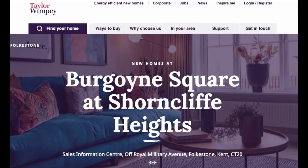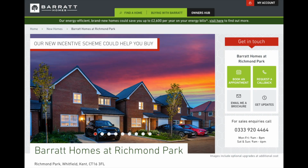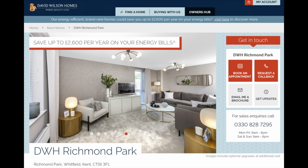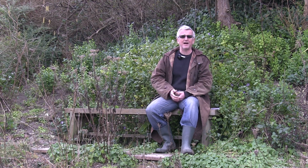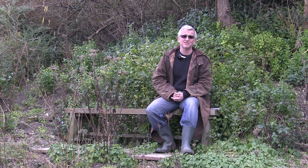And recently we looked at a few new developments. So we went to a Taylor Wimpey development, a Barratt Homes and a David Wilson Homes development. Now they've got a range of properties there that are being built at the moment in various different prices, and we quite liked what we saw from some of them. They seem to have some good build quality and some nice ideas with layouts and things, but as with all new houses, you don't get a lot of space in the garden and potentially there are limitations with parking.